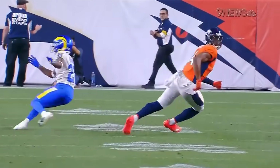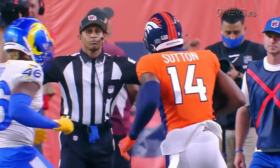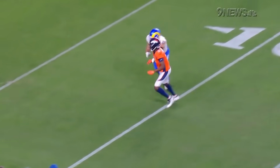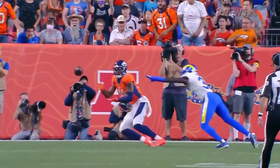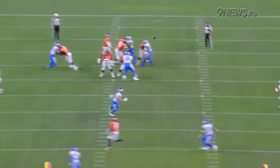Cortland Sutton back in action, making his preseason debut in the second quarter. Looking like the Cortland Sutton we know, a 19-yard gain, and then a few plays later, Bridgewater struggled a little bit to start, but on this drive, he looked really sharp. We'll talk about the quarterbacks a little bit later. Switches hands, then finds Sutton for an 8-yard score. The Broncos up 10-6.